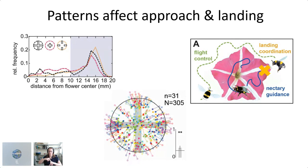So we had a cross pattern where the arms extend to the edge of the flower, and then a cross pattern where the arms essentially stopped halfway to the edge of the flower, and finally a radial pattern with only the outer portions of this cross. And what we saw is in all cases, the animals preferably landed, maybe you see my mouse, I just tried, preferably landed at the outer part of the flower. So this is the distance from the center in all three conditions.